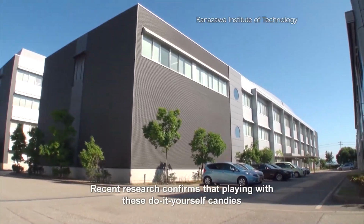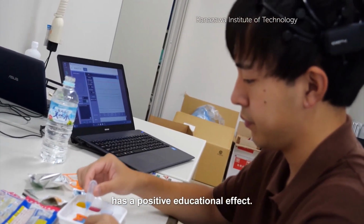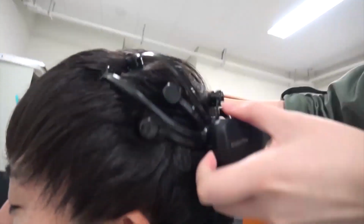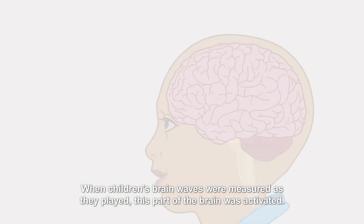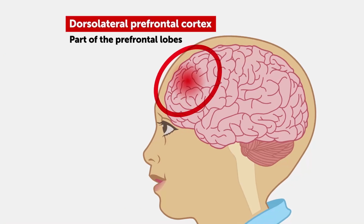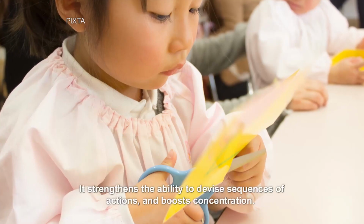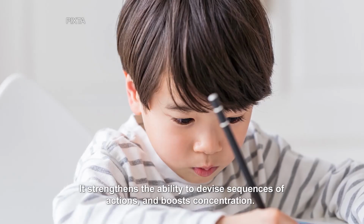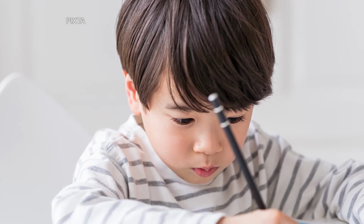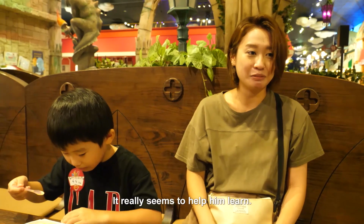Recent research confirms that playing with these do-it-yourself candies has a positive educational effect. When children's brain waves were measured as they played, this part of the brain was activated. It strengthens the ability to devise sequences of actions and boosts concentration. It's fun! It really seems to help him learn.